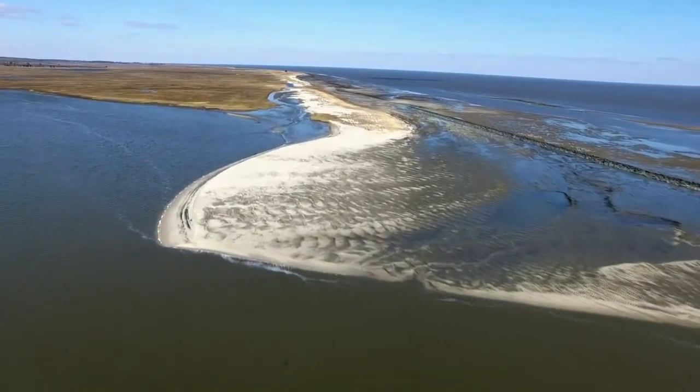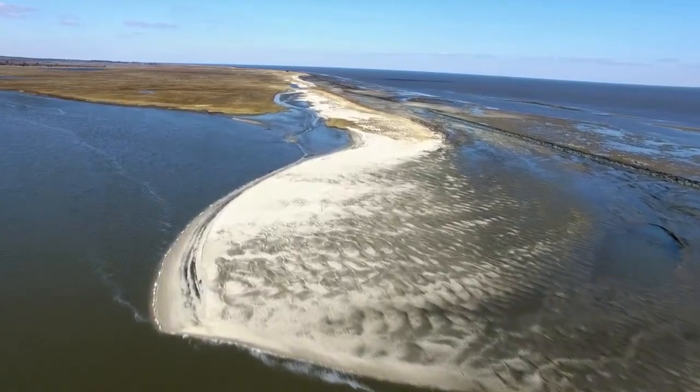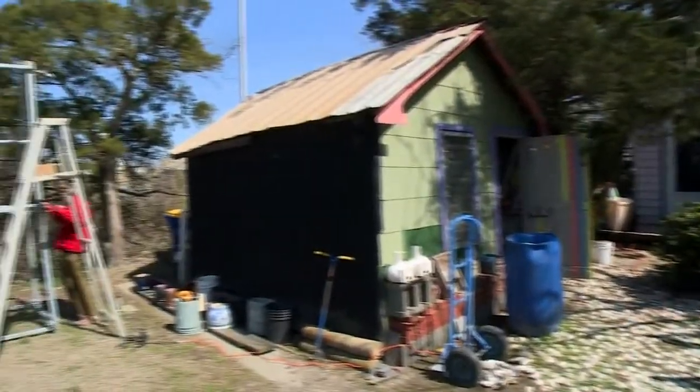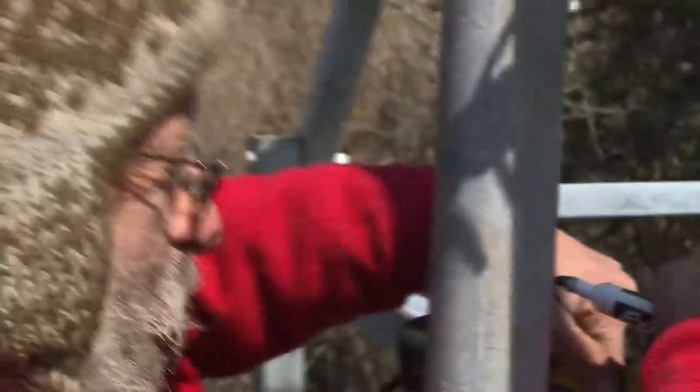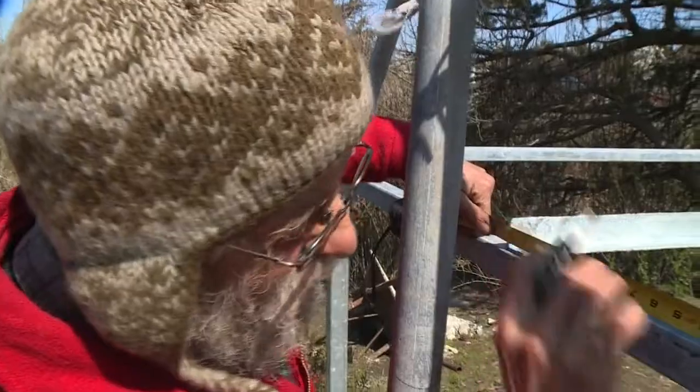Running power and video cables underwater and through the marsh was not practical, so the team decided to rely on the sun, building a solar-powered system that could wirelessly transmit the camera's images back to the center.